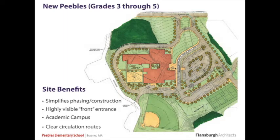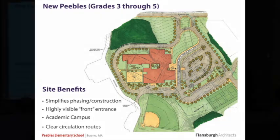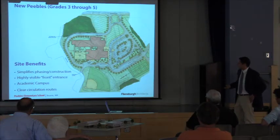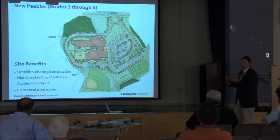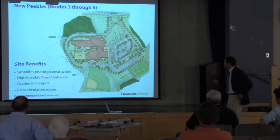So now looking at the design, this is a site plan that shows where the new Peebles building will sit in the area of the existing tennis courts on the high side of the site. In this general area is the existing Peebles school. What's beneficial about this, it's a single-phase construction project. The Peebles Elementary remains occupied, school activities ongoing while this is being constructed. There's ample space to create a safe construction zone away from the ongoing school activities.